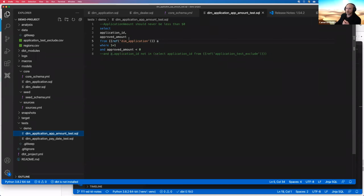So here's a couple examples of some tests I wrote. And you can get as complex or as simple as you like, as long as the final output criteria is: I have records or I don't have records, if that makes sense. So here's an example of a test.